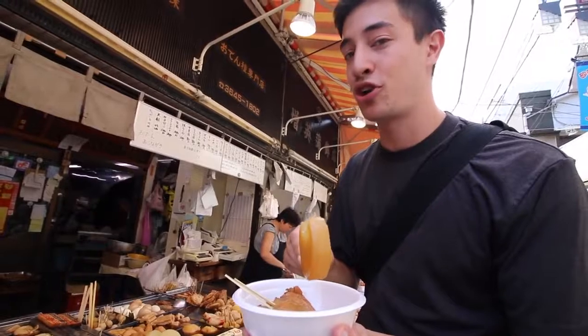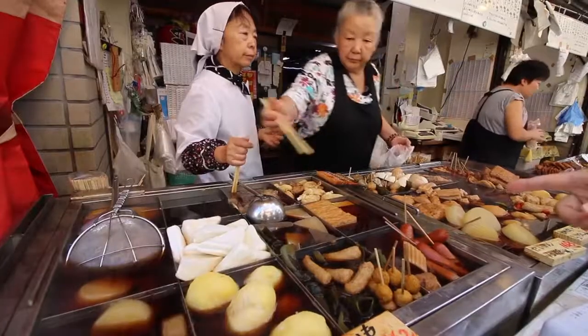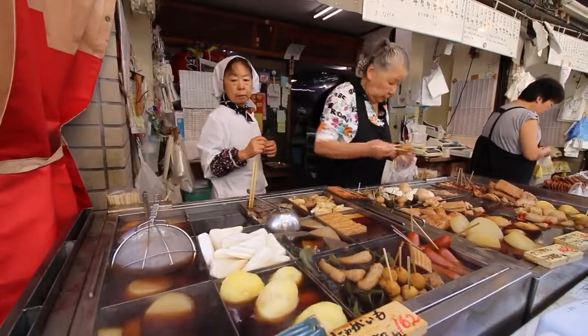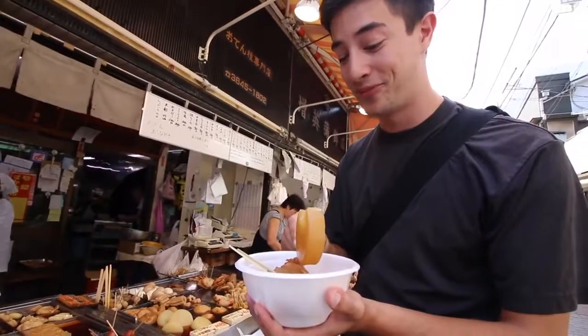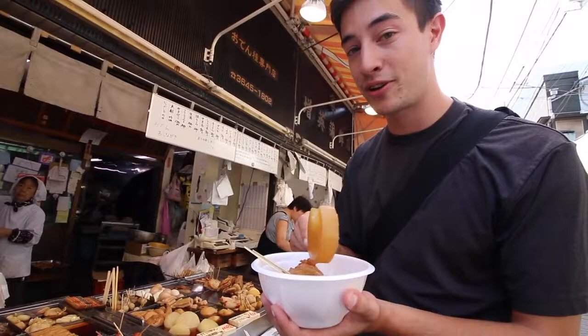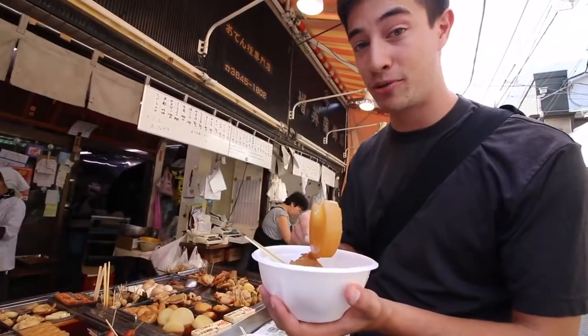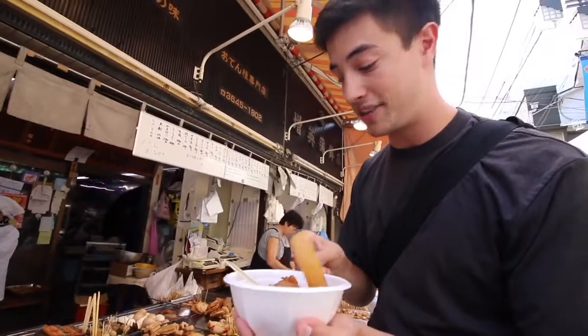Oh, that is so soft. It's almost like a baked potato that is ridiculously soft, and it has soaked up all that broth phenomenally. You can taste some soy sauce saltiness, and a little bit of that dried bonito fishiness too. Oh man, that is awesome.